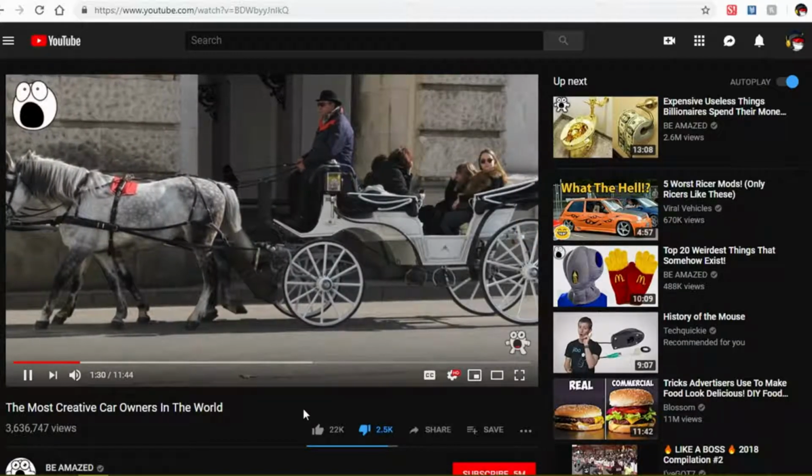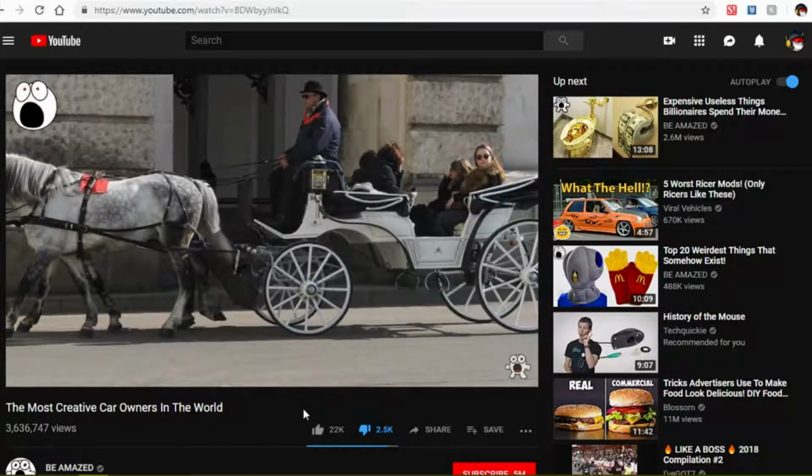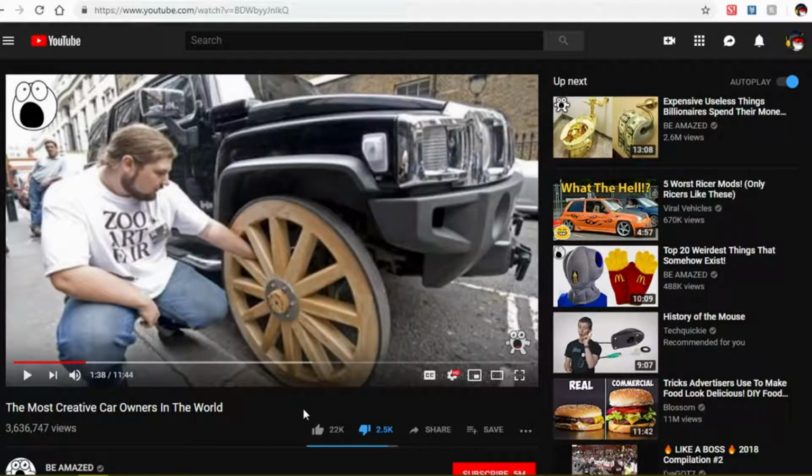Now I don't know why you'd want to bring back the old horse and carriage design, especially given how uncomfortable it would be, but this car owner decided to do just that. You have to have a special kind of person to take the time and make your own wooden wagon wheel and somehow fit a tire onto it, and put it onto your axle. I don't even understand why someone would want to do that in the first place.